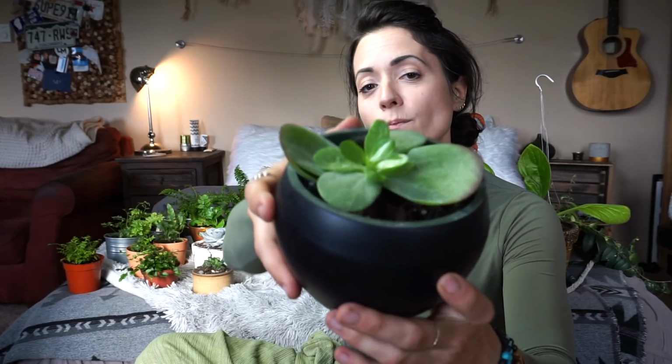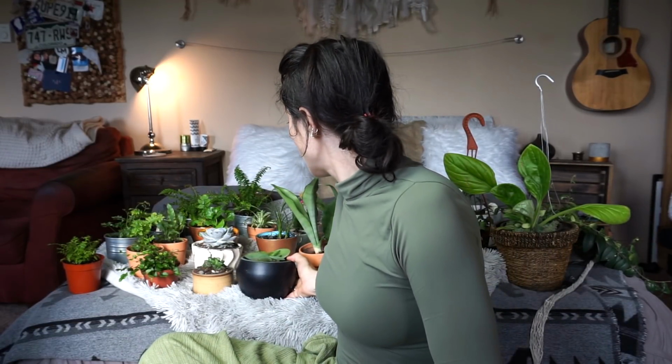So here's one. This is one of my, I guess, kind of first succulents that I got. It's pretty. It looks like a flower. I like that one.